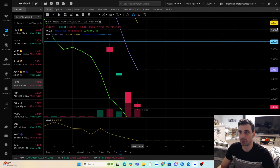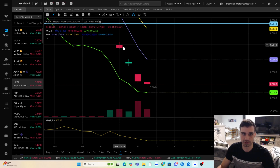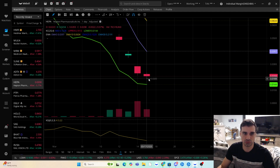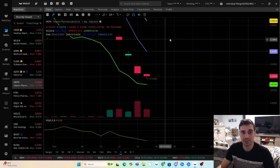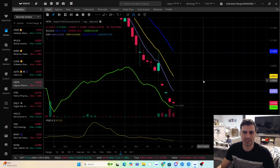But we do have lots of volume, which means that we could come to this EMA 5 faster than we think. So how do I look to play this stock? I see that it's extremely oversold to the downside. We have a K value of 3.22. So this is one of the lowest K values that I see in the market. I see one other that's pretty low too, but this is pretty low. 3.22.